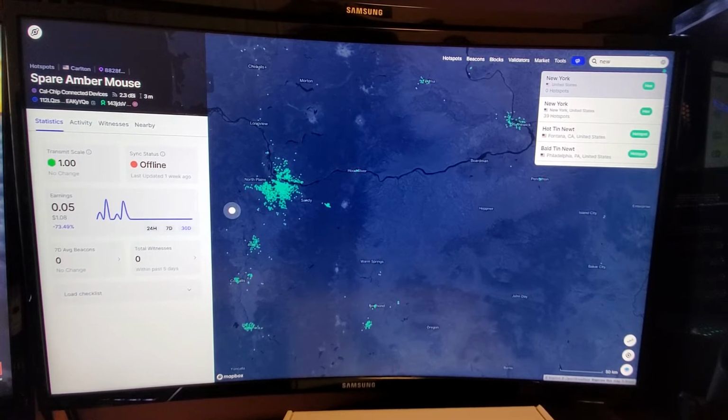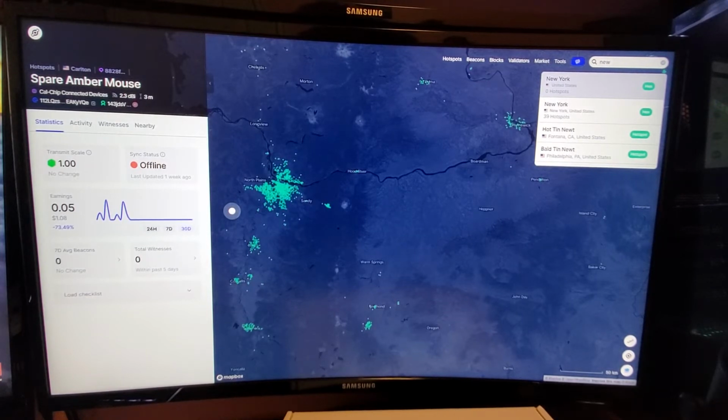So what provides this signal? Well, that's where helium hotspots come in. The hotspots are connected to your home network and then communicate with things. This has allowed small tracking tags that can last for months or years because they don't need power-intensive Bluetooth or Wi-Fi to communicate, and they aren't limited by that short range. So let's look at a real world example.